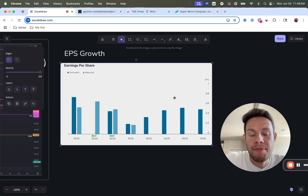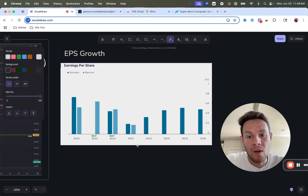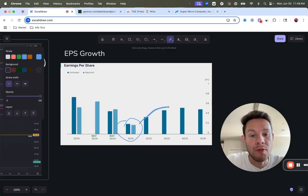Typically, a stock's worst performance is in Q1, Q2. It can get a little bit tricky there. But we have hit the all-time low for EPS. So now the thing is, we want to capture this entire growth movement, at least the first 2 quarters, because then it stalls out a little bit more here. And we want to capture these two. This is what we want to capture. Let me use a different color.